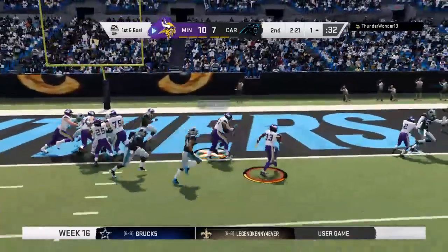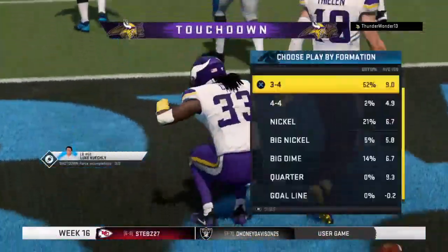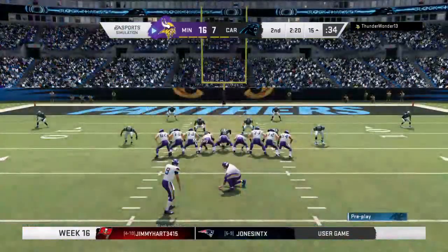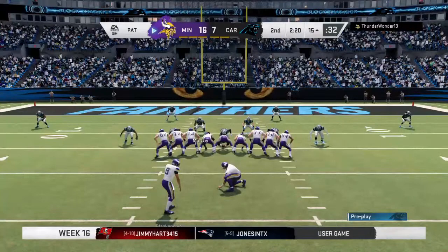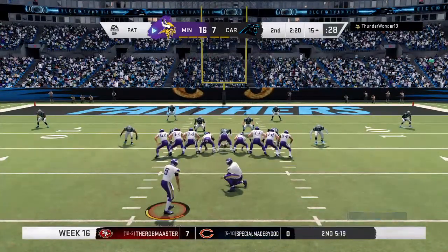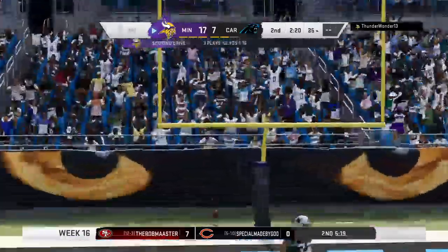They'll run for it with Cook. And he will take this one into the end zone for a Viking touchdown. Dalvin Cook, his 9th touchdown of the season. And the Vikings are going to widen that advantage.